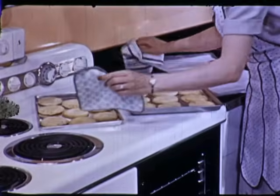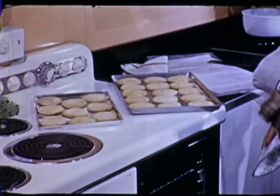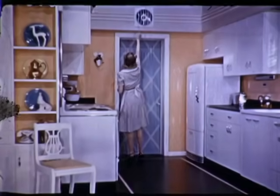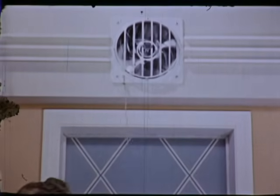Modern kitchens with an electric range are immeasurably cooler than the old-fashioned kind, but it's fine to have a fan to keep cooking odors away from the other parts of the house. Just a pull of the cord and the kitchen air is clear.